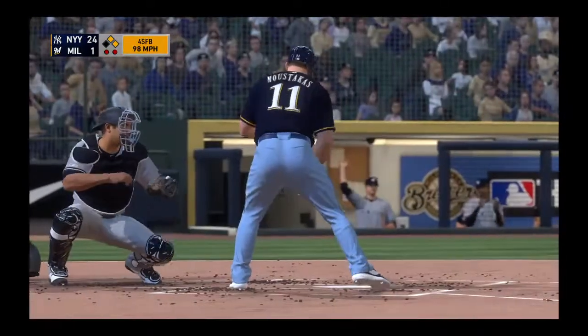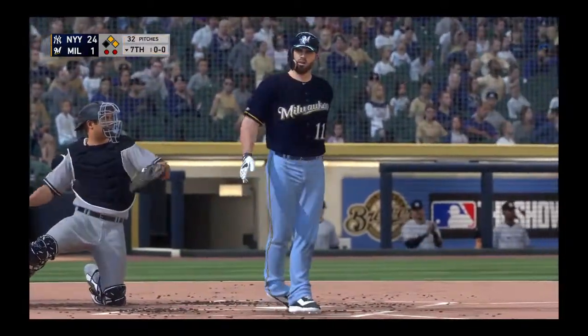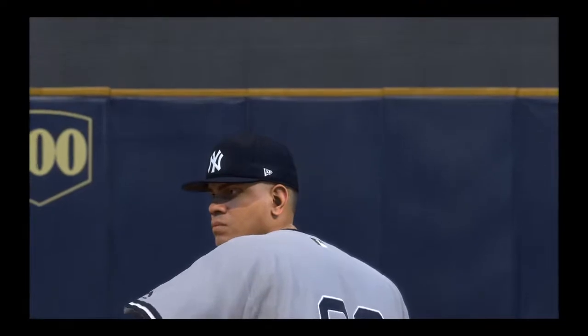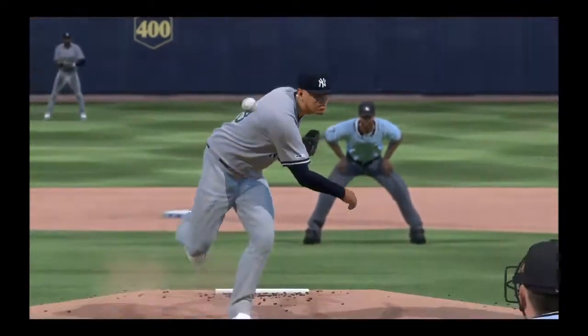Struck him out. Struck him out again, I should say. His 3rd punch out of the game. It's been a rough game for him at the plate. Couldn't get the bat off his shoulder right there, and he struck out twice before that one. So he's going to have a lot to think about when he leaves the ballpark tonight.